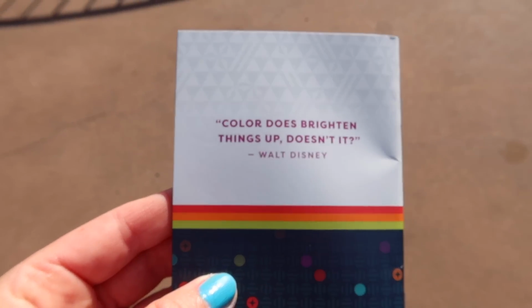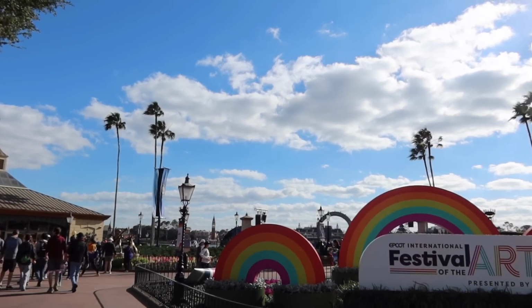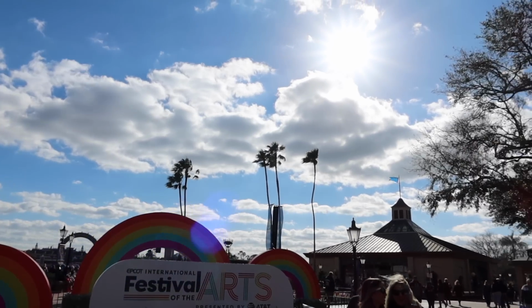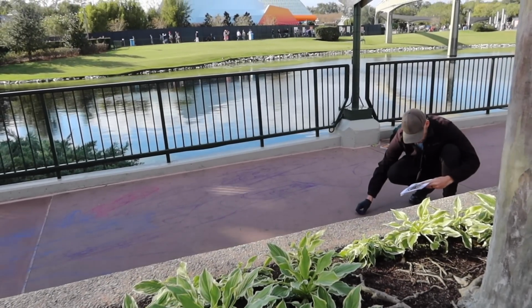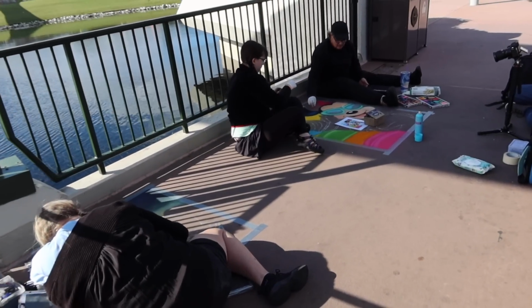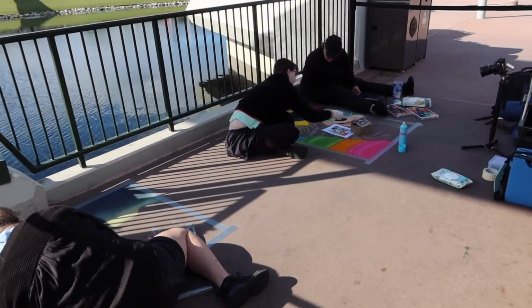Color does brighten things up, doesn't it? It sure does. When the sun comes out and the sky is blue, all of the rainbows and art that they filled the park with, they just stand out even more and look even better. Oh, looks like the chalk art's happening. They do like a 3D one here that you can stand in front of and take a photo. Comes out really cool. And the chalk art over here is back in action. Love watching them create these.